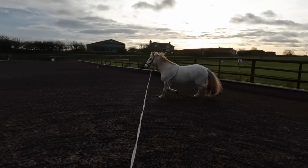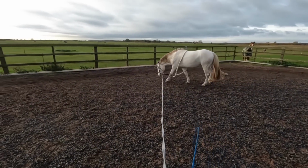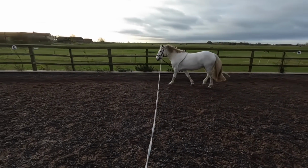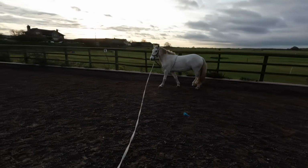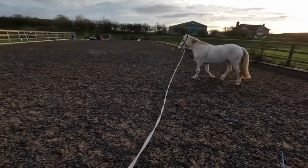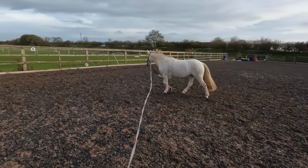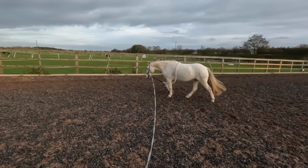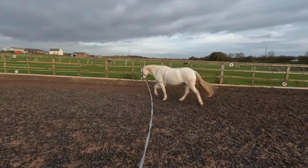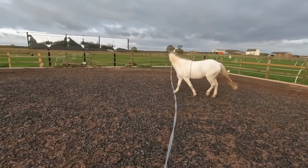Good lad. Come on. The thing I'm trying to get Smokey to do is stay calm, put his head down and relax. Go on, walk on. He is probably one of the best horses I've ever had to lunge. It's so easy to lunge. The trick is, because he listens, to get him to do exactly what we want. Good boy. So he's stretching down, exactly what we want.